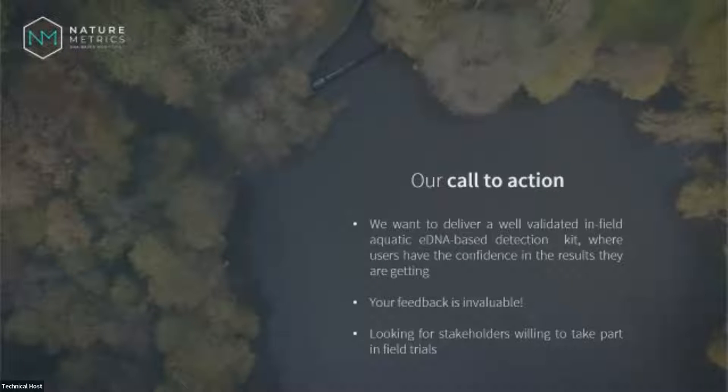We're currently seeking partners to help us develop this technology further for a wider range of species and environments, so if you would be willing to help us and participate, please do get in touch with Peter or I.